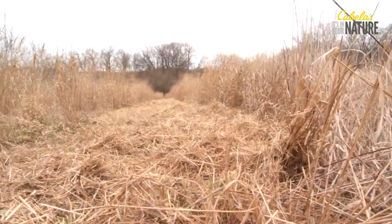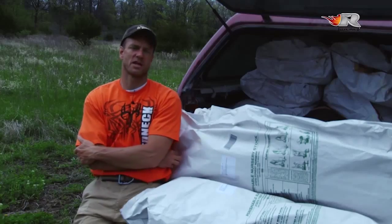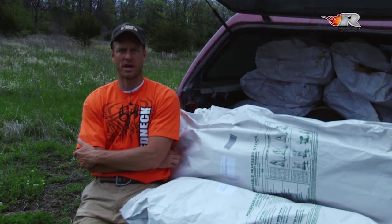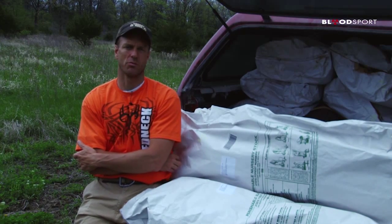So as a long-term permanent habitat, I'm not a big lover of the switchgrass, but you can establish it fairly quickly, and it's something that some people really like. I suppose in areas where the deer don't have any other options of places to live, that switchgrass is probably going to work for them.